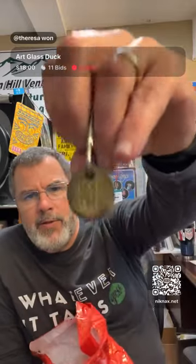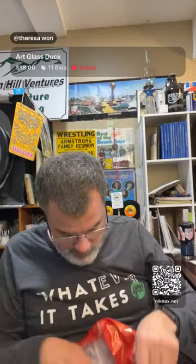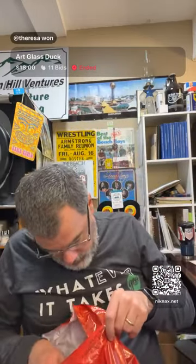UAL. I wonder if these are some kind of baggage tags for United Airlines. That's the only UAL I can think of. So maybe some kind of baggage identification. They all have the number 11 on them. All right, I think that is everything.